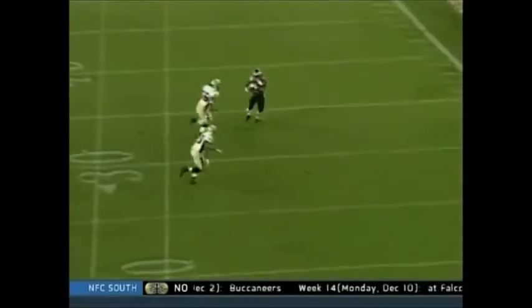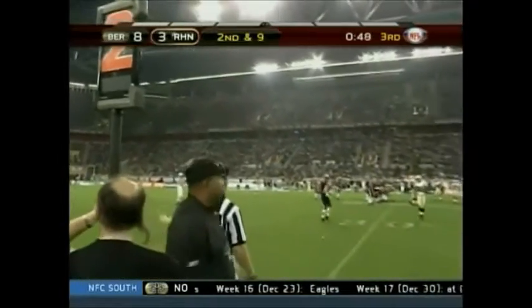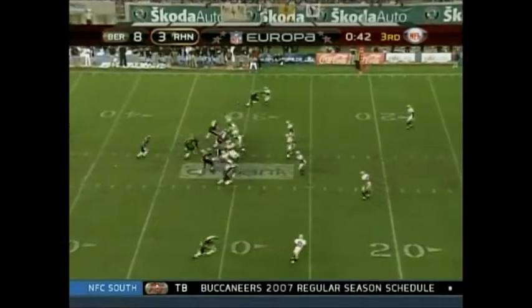There it is, just the outcut for the key first down right there. I don't know that I've ever seen a play with the actual starting quarterback and the punter on the field at the same time. I've seen it before, but not in that formation. Usually they put the punter out as a wide receiver.